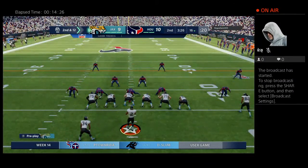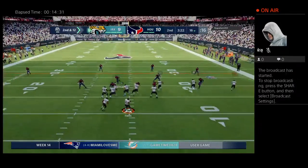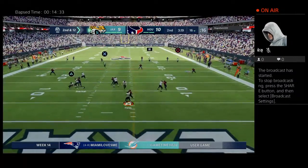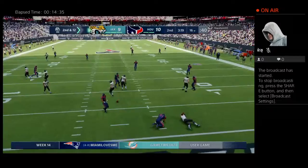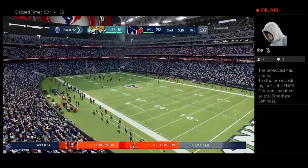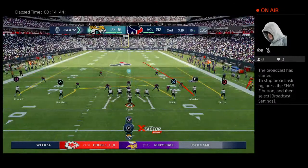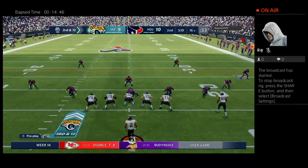And 12 at the 16. First play of the drive goes the wrong way. Here's 2nd and 12. They'll look to throw here. And he'll be hit as he releases it, and that'll fall incomplete. To this point, I've been impressed with the work defensively. They have not allowed a lot of receivers to run free. And there's another example, another incompletion.